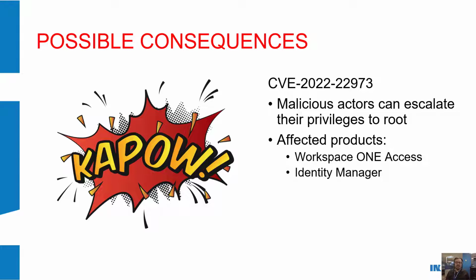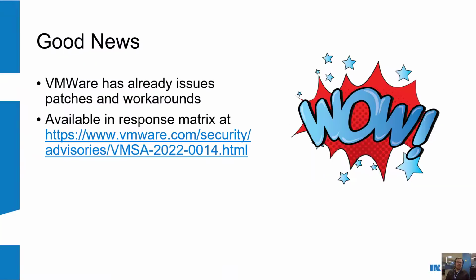Now there is good news about this, however. So the good news is that VMware already has worked out either patches or workarounds for all these vulnerabilities. They're available at that website that's on the screen now. I'll let that hang out for a second. They've been incredibly responsive about this, incredibly open about this, at least as far as we know so far. And there are ways to fix all the issues up there.